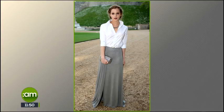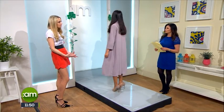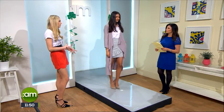If we're going to take a look at the first picture, just so everybody can see how good a style maven she is. This classic white shirt is something she does quite a lot, actually, and she's teamed this with a beautiful long skirt. Talk us through this. So she's wearing a classic white shirt with a longer skirt, and again, she's sticking to those palettes of greys and whites and monochrome palettes that she always does. So I've taken inspiration from that look, but I've put a bit more of a contemporary twist on it and made it a little bit funkier and a little bit fresher.